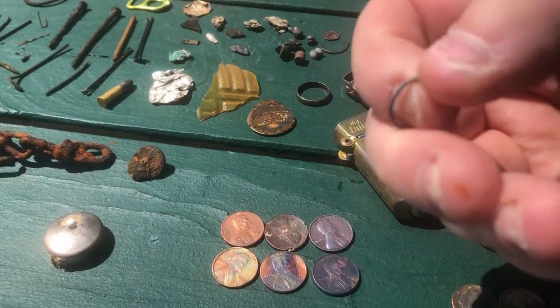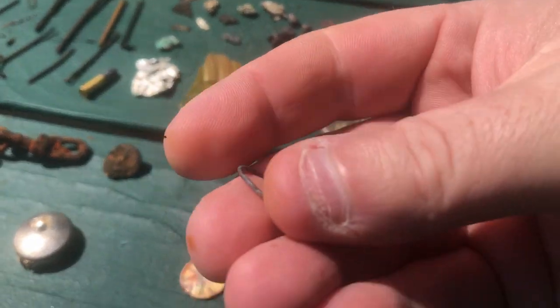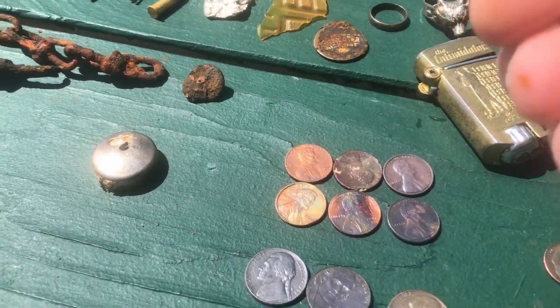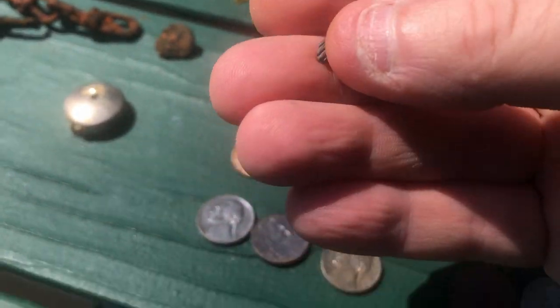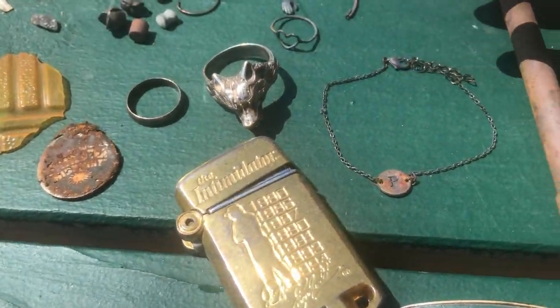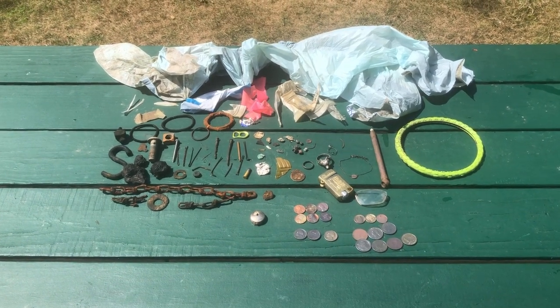This, I thought was silver, but there's no stamps on it, so I'm not gonna call it silver. This is my last find. That's kind of cool. We had a charm bracelet. I'll be out at least one more time to Norton Pond this year.